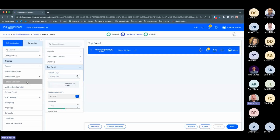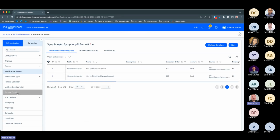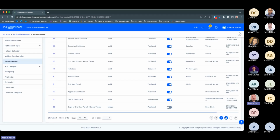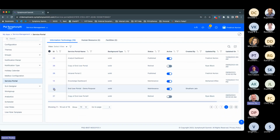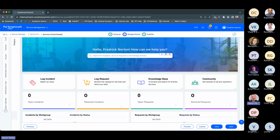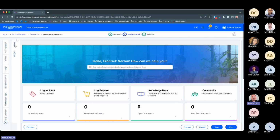This is also where we set up our holiday calendars, our mailbox for email to ticket. We set that up with notification parsers. Our service portal, that's going to be those different portals that we viewed. So the end user portal as an example. I'll go in here to our end user portal.